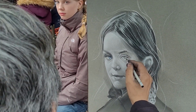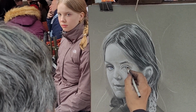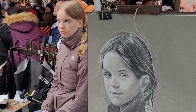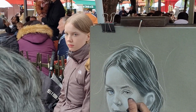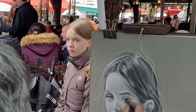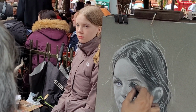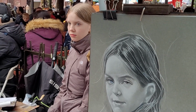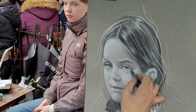Now he's getting that eye and it's nicely placed. He's still adjusting, you can see he's still adjusting. Pastel is actually a very forgiving medium. You can correct things, you can smudge it and rearrange things. It's not like watercolor. It's not like pen and ink. It's a very agreeable material to work with. And if you're using this kind of style, you need have no fear. You'll get there in the end.